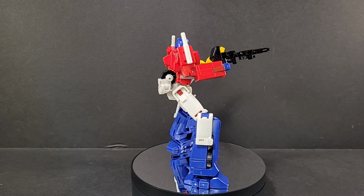If I want great, I'll go with the Studio Series 86. Earthrise Prime is really good, even Siege Prime. I'm not going to look at this one and say that's the best Optimus Prime ever made. No, that's a fun toy, a fun figure to pick up and mess with.